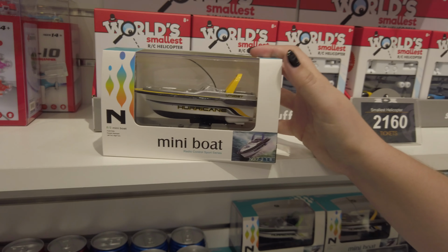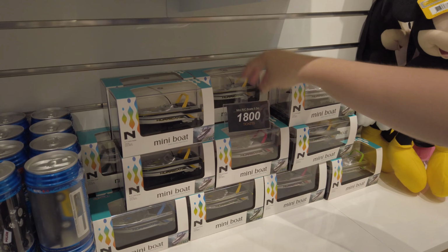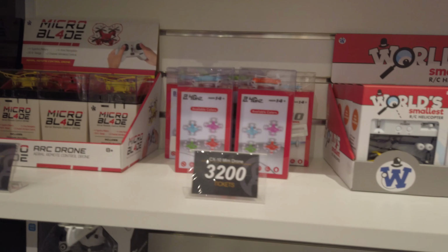A mini boat. Oh, I like the mini boat actually. It's cheaper than the other guys. $1,800, $2,100 and $3,200. Wow, man. I like that this is more than the big old Corvette. Whoa. What? You know why? Because he can fly. That's true. I mean, driving's fun and all, but have you tried flying?